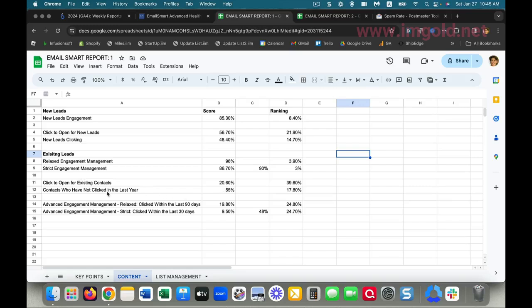And this one is contacts who have clicked in the last year, who we've sent an email to in the last 30 days. 55%. So this number, even though it's still in the top 20% of ranking, was a little higher than I was expecting. Now, I know with this client that we have excellent list management. So I know that these people have been opening, but it's a bit surprising that half our list or broadcast list haven't clicked.